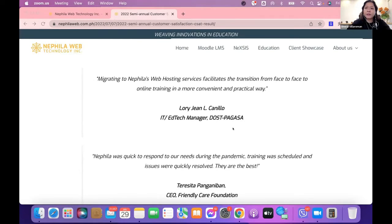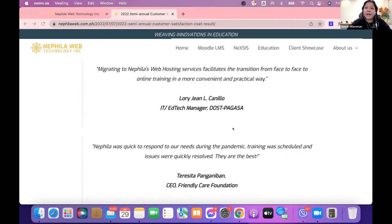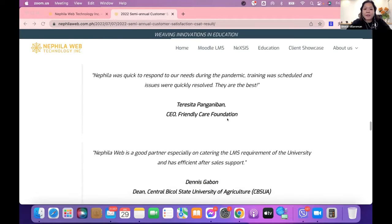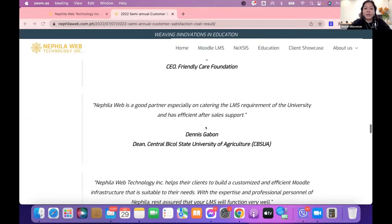So we're not just providing them the e-learning platform or the LMS platform of Moodle, but we also help in the implementation of Moodle, such as on the training, providing support for the users. "And then Nephila was quick to respond to our needs during the pandemic. Training was scheduled and issues were quickly resolved. They are the best. Thank you." From Ma'am Teresita Panganiban, CEO, Friendly Care Foundation.